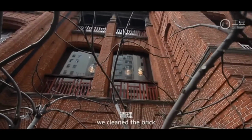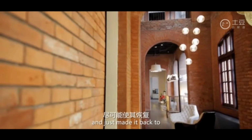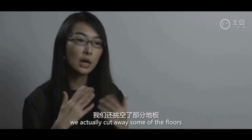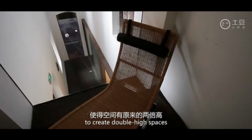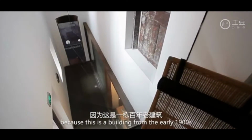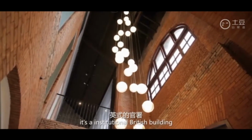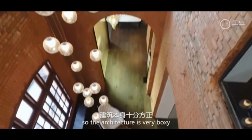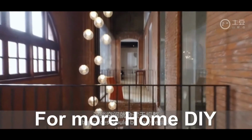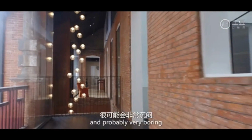We pointed the brick, we cleaned the brick, and just made it back to as much as possible the way it was before. We actually cut away some of the floors to create double height spaces. Because this is a building from the early 1900s. It's an institutional British building, so the architecture is very boxy. So if you don't actually do some of these openings, the spaces would be very regular and probably very boring.